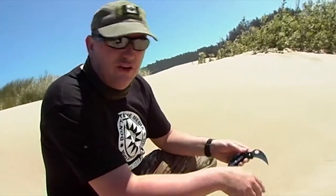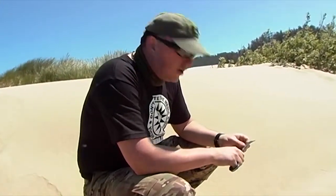It looks like you carve people up with it, which is fun because people ask you for the knife to open the bag of chips. You hand them this thing and they're like, oh my God, what is that thing? For actual use, it's probably single-handedly the greatest useful work knife I've ever used in my life, period, full stop.